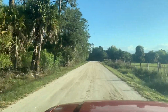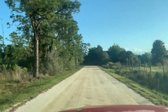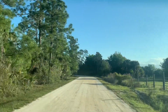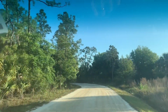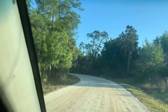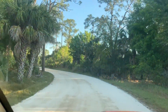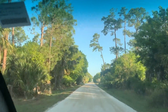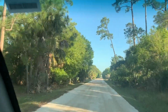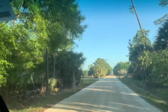All right, traveling from that information kiosk over to the parking lot for the trailhead now. Also very close by is the parking lot for the River Ranch campground, which is the first one that you come to as you're entering the park. And that also has a short trail that goes over to the Blue Trail there.